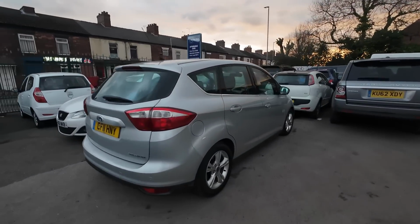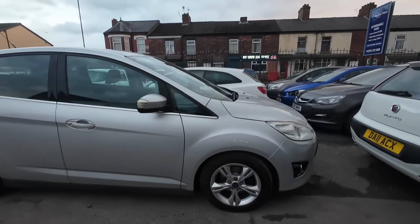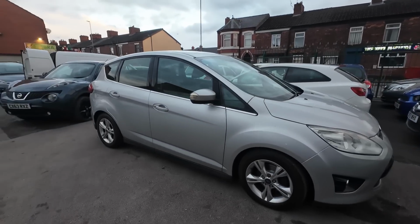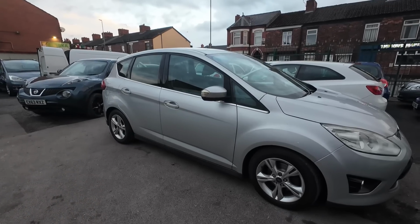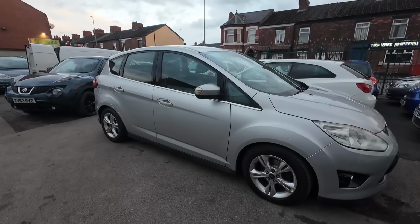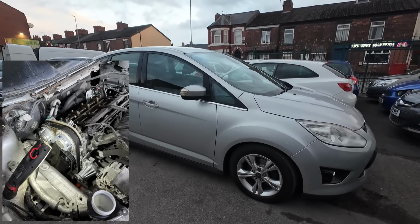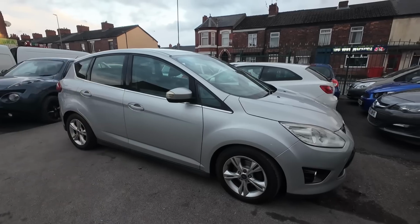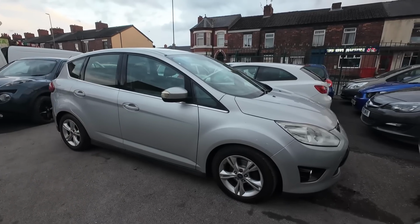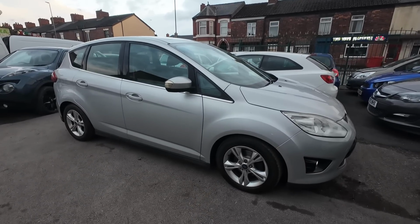C-Max, that's going out Saturday, and that's also got to be delivered as well, all the way down to London, or North London. It's Stevenage that it's going to. The guy's paying obviously for that to be done, because we wouldn't usually deliver it, but we are organising that for him. That again needed a cam belt and water pump. It seems to be cam belt and water pump week this week. That has been done, as you can see here. That one got all serviced up, all new brakes on it as well. Just a few little bits underneath, and tyres.